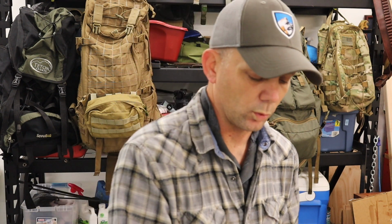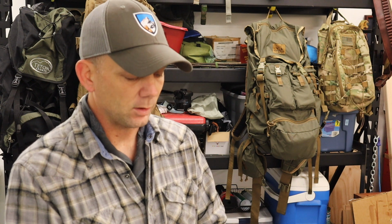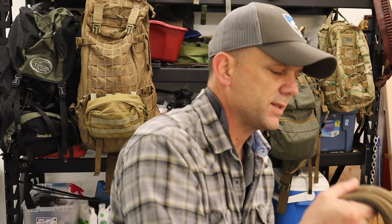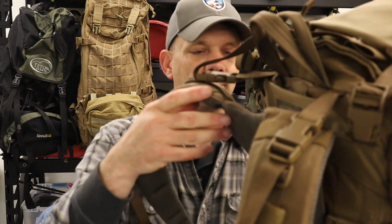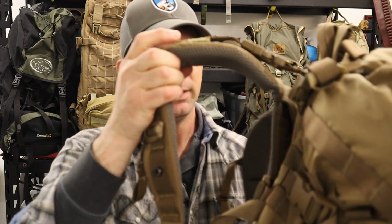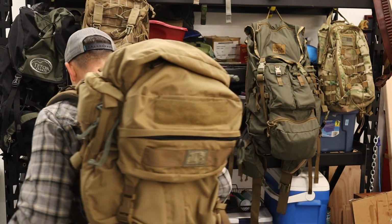Not only did they do that right, but they did their shoulder straps right as well, and how it attaches into the frame itself. The whole thing is stitched in extremely well. As you can see, it articulates there, and then you have your frame stays to pull your backpack back up closer to your body. This thing is just amazing. I don't own this one. One of the other guys I work with owns it. He's had it for a few years, and it's done pretty well.